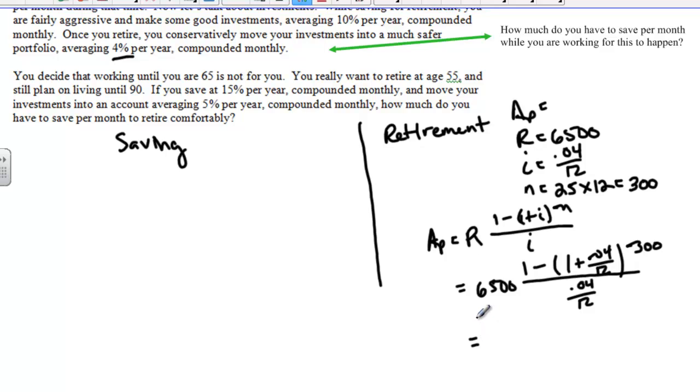Now, you need to plug that into your calculator. If you have an 84, you're going to have to be careful with your parentheses. If you have an Inspire, make it look just like this. And when you do that, you get an answer of $1,231,441.14. This is your number, like from the ING commercial, and you have to save that much while you're saving so that you can retire comfortably.